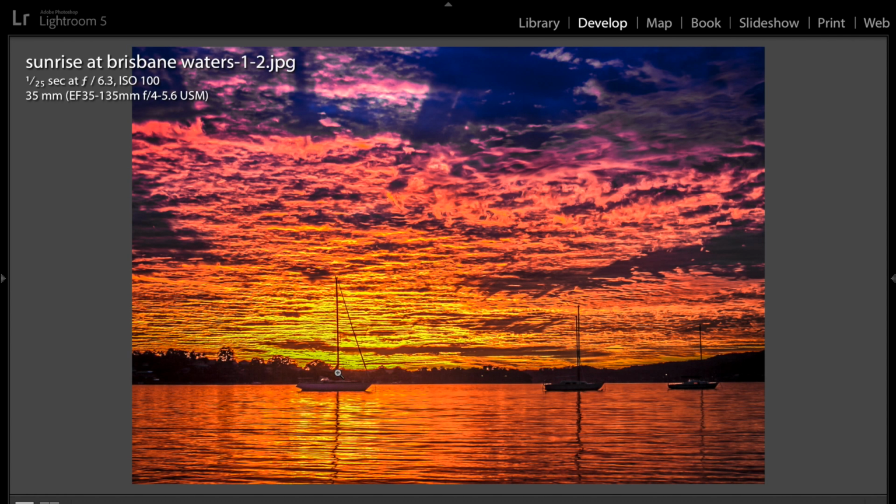This is gorgeous. Really nice job. I like how you tilted the camera up again. You don't have the horizon right in the middle. You have it down here at the lower third, kind of the rule of thirds. You have 3 boats in the shot.